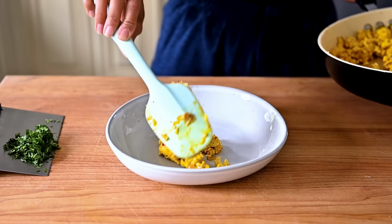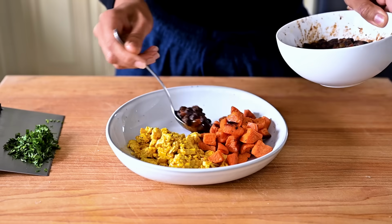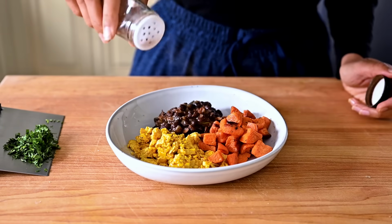I prefer mine a little bit drier, so I'll cook it for a couple minutes. And I used the tofu scramble to make a breakfast bowl. I paired it with the sweet potatoes I roasted yesterday and some of the black bean with tomato sofrito that I made yesterday as well, and I finished it all with some chopped cilantro. Not bad for a Monday morning breakfast.